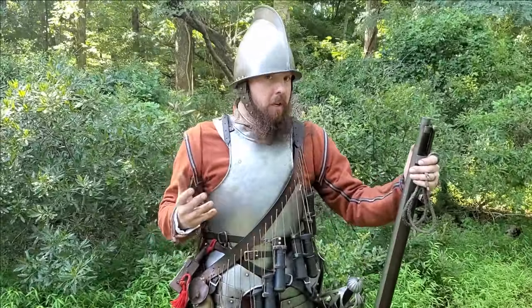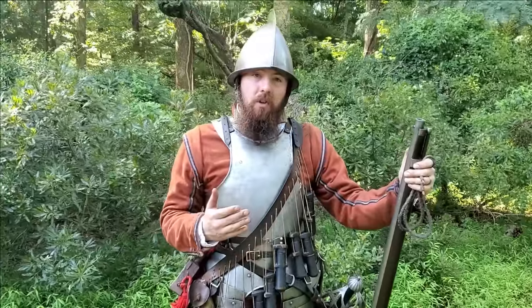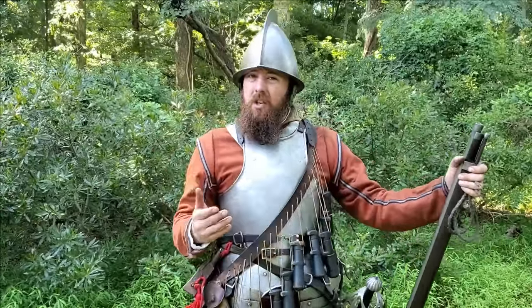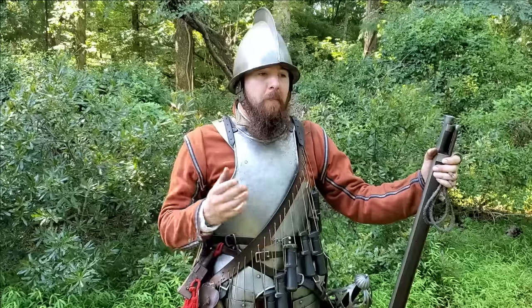And while that's certainly a concern, it is perhaps somewhat less of a concern in the way we worry about it today for the folks 400 years ago. Realistically, what we're looking at for a matchlock musketeer in the late 16th, early 17th century is a rather different expectation than what a lot of us worry about today.